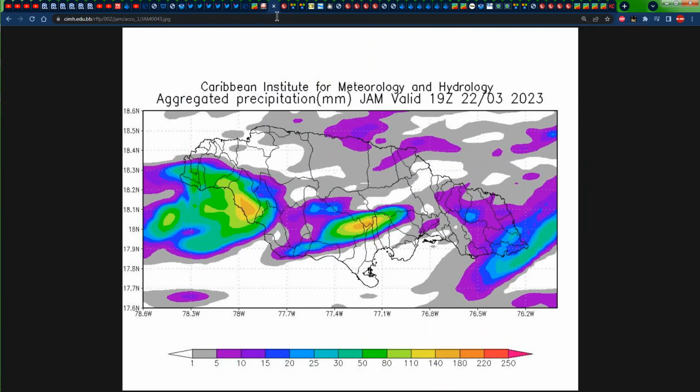If we take a look at the Caribbean Institute for Meteorology and Hydrology website, we can see that it indeed rained across those very spots in the afternoon, Westmoreland, St. Elizabeth, and we also got some rainfall right there across portions of Clarendon, Manchester, and northern St. Catherine. We also got some rainfall in the morning as predicted across sections of St.